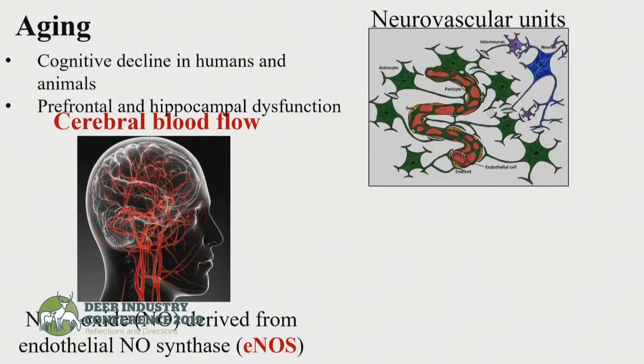In the blood vessel, we need to have some mechanism to control the cerebral blood flow, which involves one enzyme. And you can see from the blood vessel, we call it endothelial cells. One enzyme called endothelial nitric oxide synthase, in short eNOS, can produce a gaseous molecule called nitric oxide. So NO derived from eNOS plays a critical role in maintaining normal cerebral blood flow.